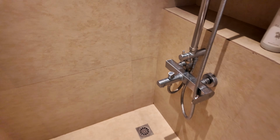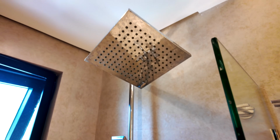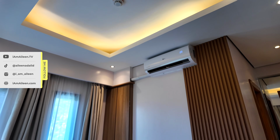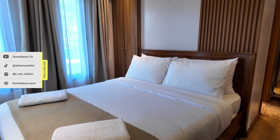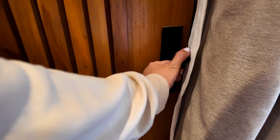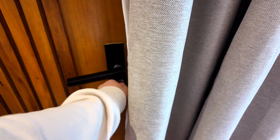Towels, shampoo and body wash, and a rain shower. It's well lit. Got the AC over there, and the bed, which is super nice and soft. And you wake up with a view if you open the drapes. For now, maybe I'll show you guys what it looks like. Oh wait, how do I open this? Oh, it's locked.